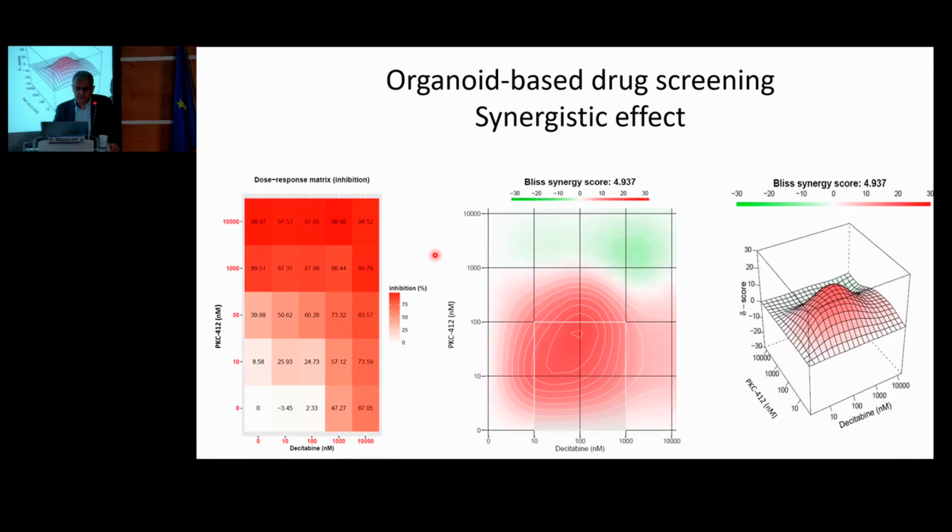And of course, the obvious question was whether we see any synergistic effect when we combine these 2 drugs. And the answer is yes. Here we have been combining PKC412 with decitabine, and we see a synergistic effect which is about 5. So we were quite happy about these results.